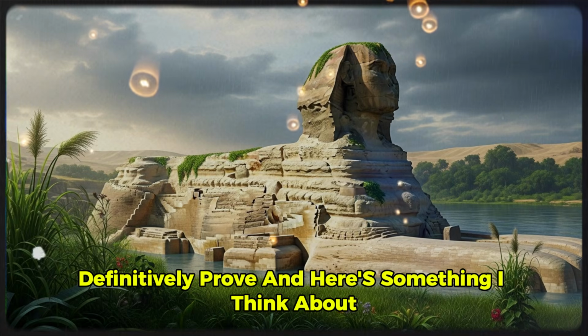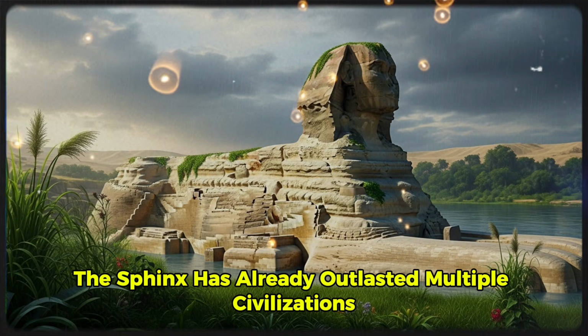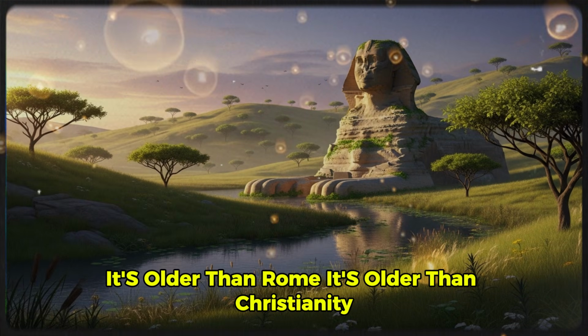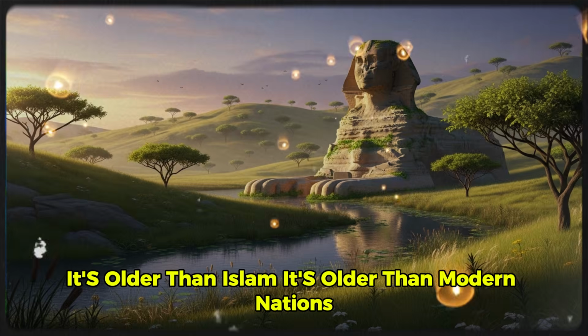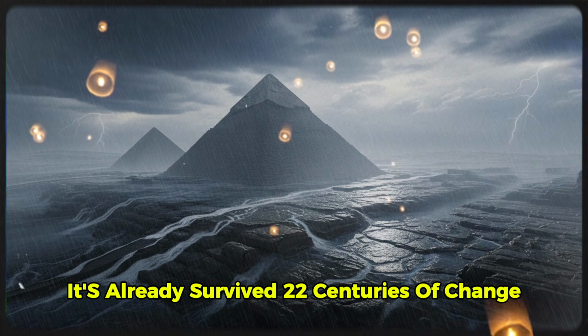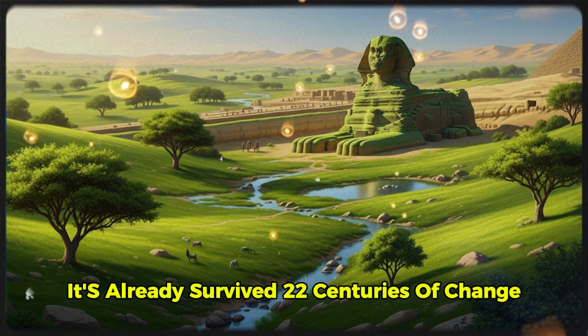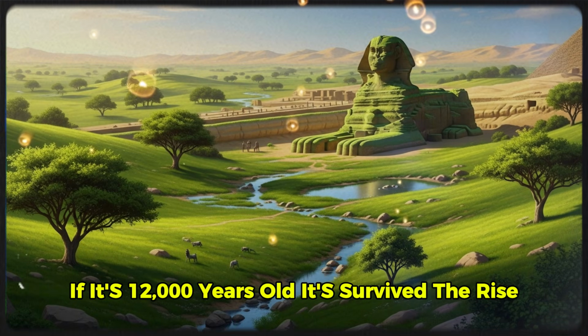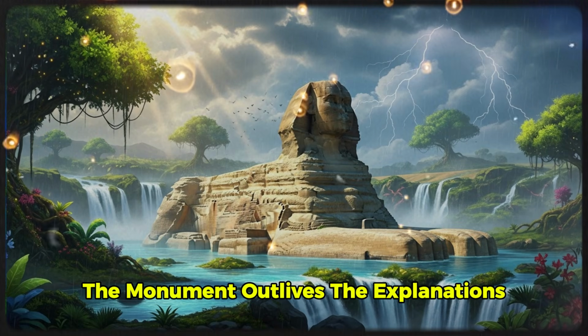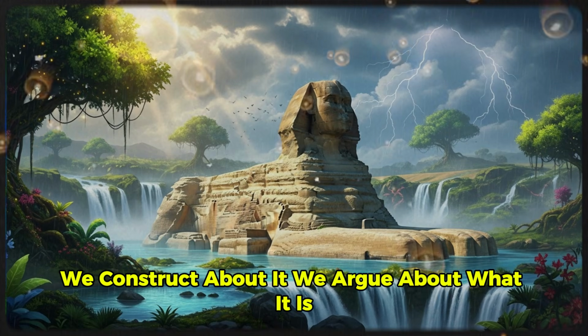And here's something I think about. The Sphinx has already outlasted multiple civilizations. It's older than Rome. It's older than Christianity. It's older than Islam. It's older than modern nations. If it's 4,500 years old, it's already survived 22 centuries of change. If it's 12,000 years old, it's survived the rise and fall of countless human enterprises. The monument outlives the explanations we construct about it.